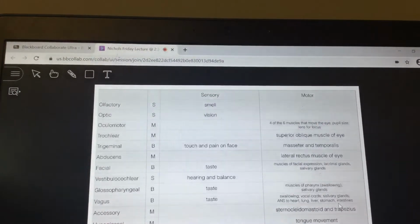They also have Roman numerals. So cranial nerve number 1, cranial nerve number 2, and so on. The first one is called olfactory, and it only is sensory, and it's the sense of smell. The second one is called the optic nerve, only sensory, and it does vision. So you can see I've got sensory, and I only put the function under sensory.